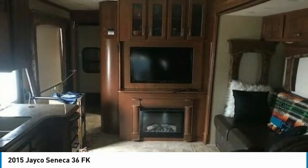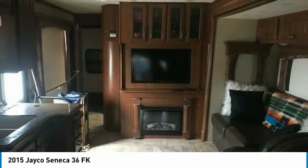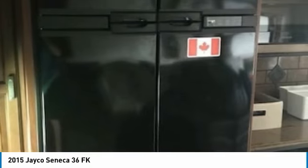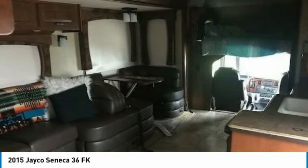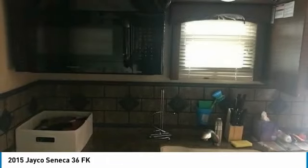You can finally experience first-class residential living while making your traveling dreams come true because this 2015 Jayco Seneca 36FK is fully loaded with top-grade amenities. A great pride of ownership in this unit, pulls and drives like a dream. With only 28,800 kilometers, approximately 17,896 miles, you can be sure to hit the road with minimal effort. This Class C motorhome is ready to be your next home away from home.